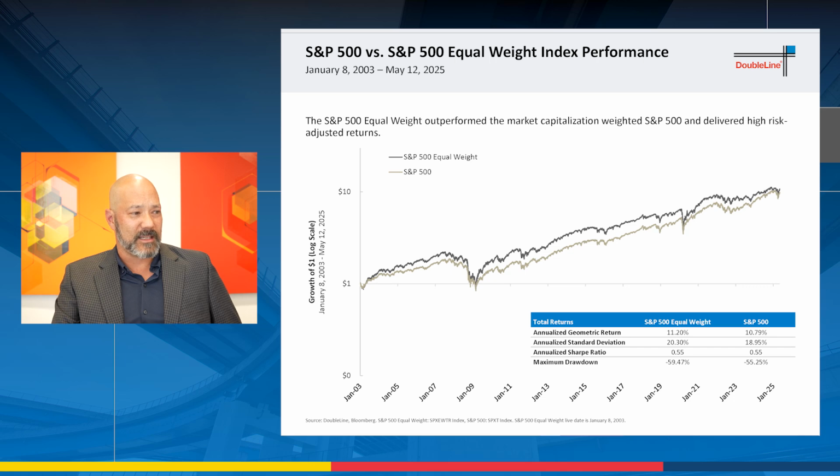If you went to a bar and you tried to bet people on which would be the better performer over the past 22 years, the S&P 500 equal weight or the S&P 500 market cap weight, you'd probably win $1 from your friends, because they would all say the market cap weighted would outperform the equal weighted. But that's actually not the case. Certainly the market cap has made up a lot of ground over the past 17, 18 months. But over time, look in the bottom right, the equal weight has outperformed by about 40 basis points over the market cap weighted.